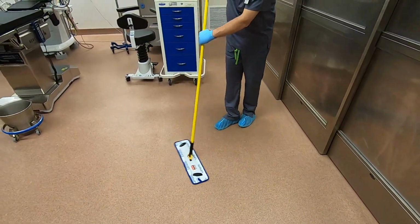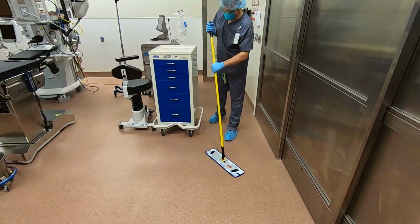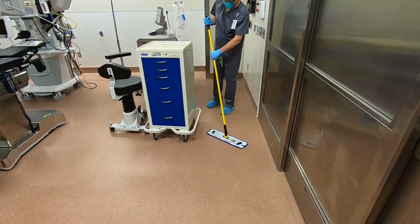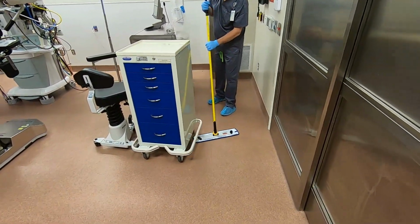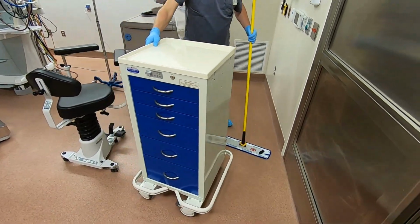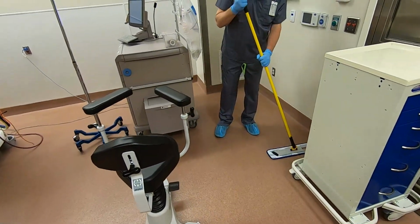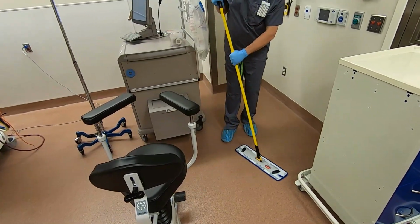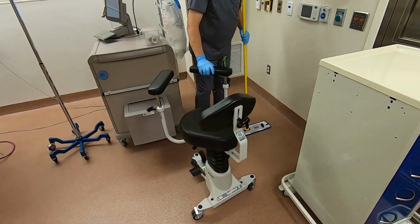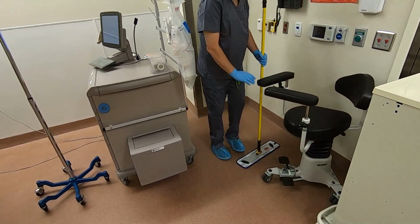As you continue along the same pathway you followed earlier, working down the first wall, use an S motion or S-stroke motion and the leading edge of the mop. As you work your way back, move the items back to their proper position while the floor is still wet in order to disinfect the wheels. The floor should be mopped at a saturation rate that will allow the floor to remain damp for the manufacturer's recommended dwell time.